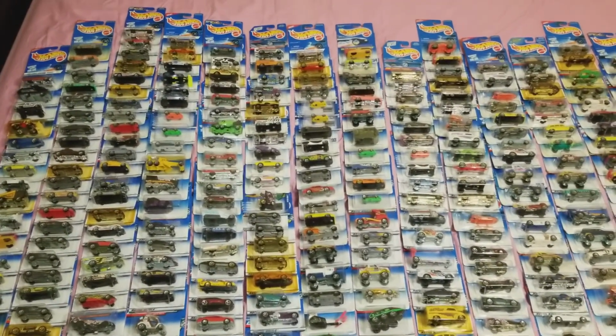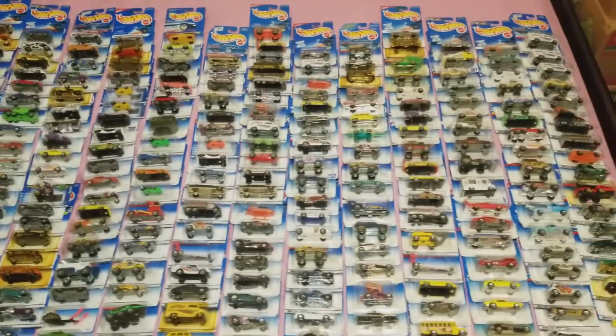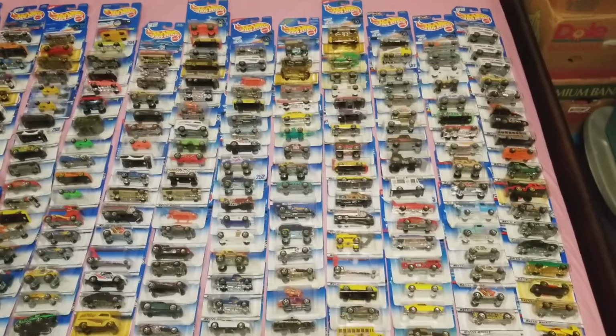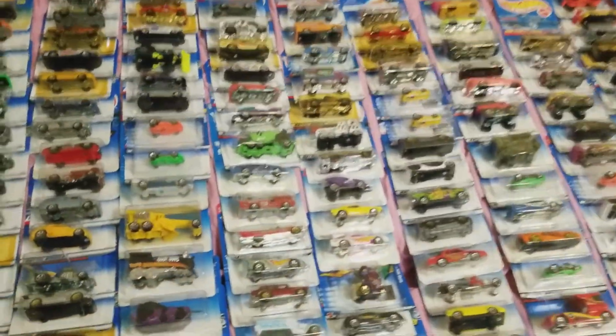This box right here has even more in it than the first box. This was one of my older boxes, as you can tell by looking at some of the cars, if you know your cars, or you can tell by looking at the labels.